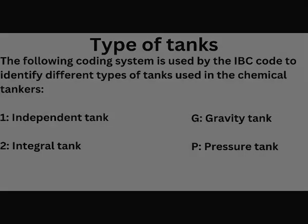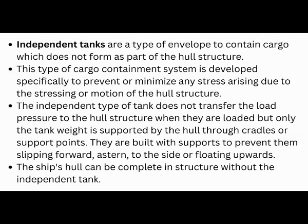First is the independent tank. An independent tank is nothing but a readily made tank which contains cargo, and this does not form a part of the hull structure of the ship, which means without fitting this tank also your hull will be entirely covered and the ship is also seaworthy. If you are removing this tank and throwing it somewhere, still you can run the ship without the tanks fitted. These are independent tanks.